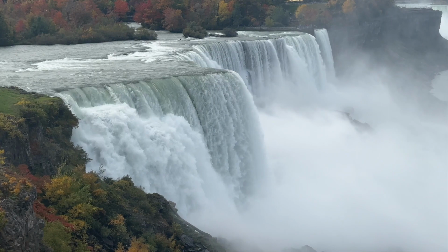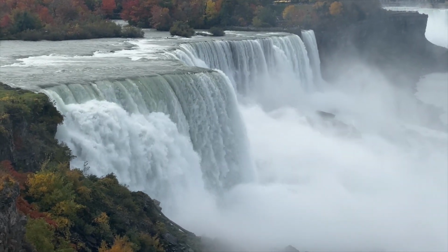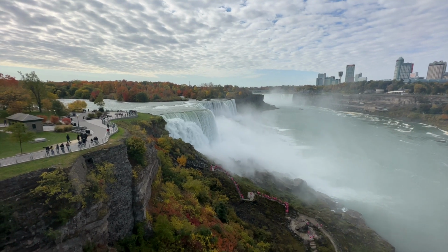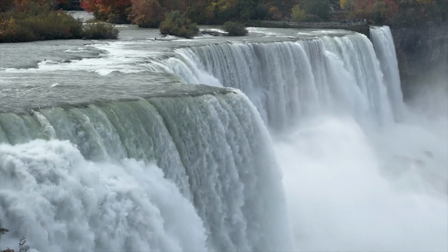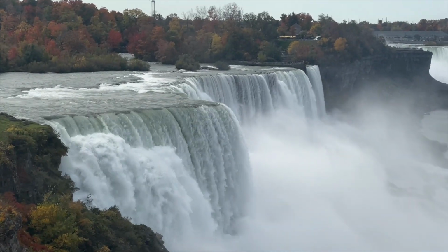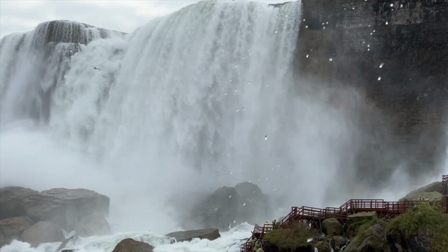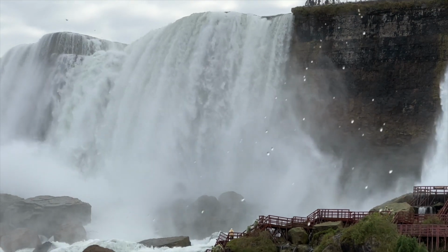Okay, we just finished the Maid of the Mist tour. Now we're on kind of the observation deck of the American Falls. This is the view of the American Falls from the Maid of the Mist boat. We were in the lower deck, so we wouldn't get quite as wet as the people on the upper deck.